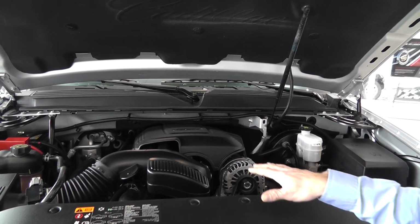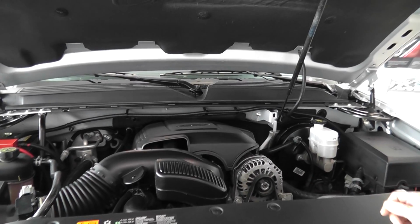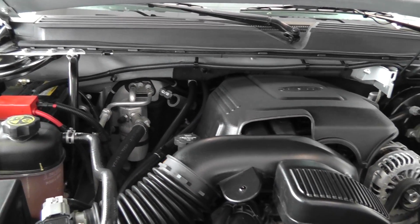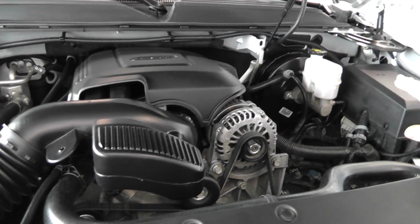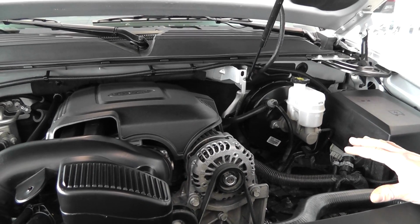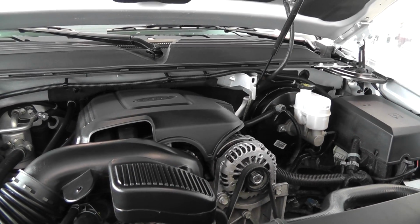If somebody's pulling with this particular vehicle, it'll have the adequate amount because it is a very powerful engine, and it'll allow the person to pull a maximum of up to 10,800 pounds when properly equipped with transmission cooler, oil cooler, wiring harness, as well as hitch performance.